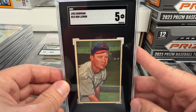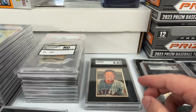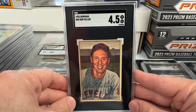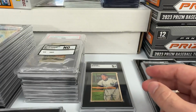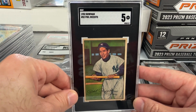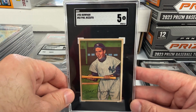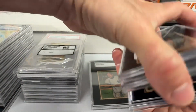Bob Lemon. Great Cleveland pitcher in a 5. Excellent 5. Speaking of great Cleveland pitchers, Hall of Famer Bob Feller in a 4.5. 52 Bowman, very nice set. And then finishing it off with a Phil Rizzuto in an SGC 5. Phil Rizzuto, SGC 5. So Nina did very well. I think on the 52 Bowmans, you take a couple 5s.